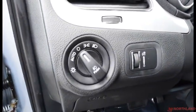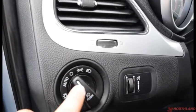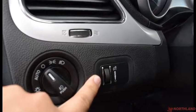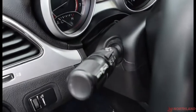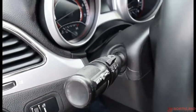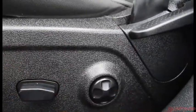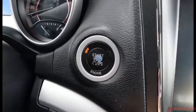You do also have your controls over your lights, so your auto, your off, your daytime running lights, and your low beams, as well as your fog lights if you press them in. And you do also have your in-cabin light control there. And right here we have the controls over our windshield wipers, as well as our turning signals and high beams. And then down here we do have our seat control, so backward and forward, as well as the lumbar support there.